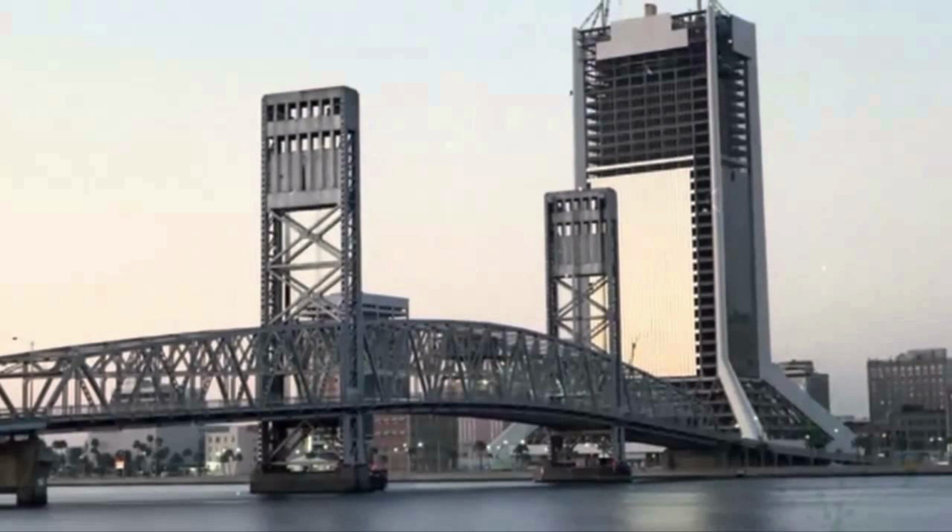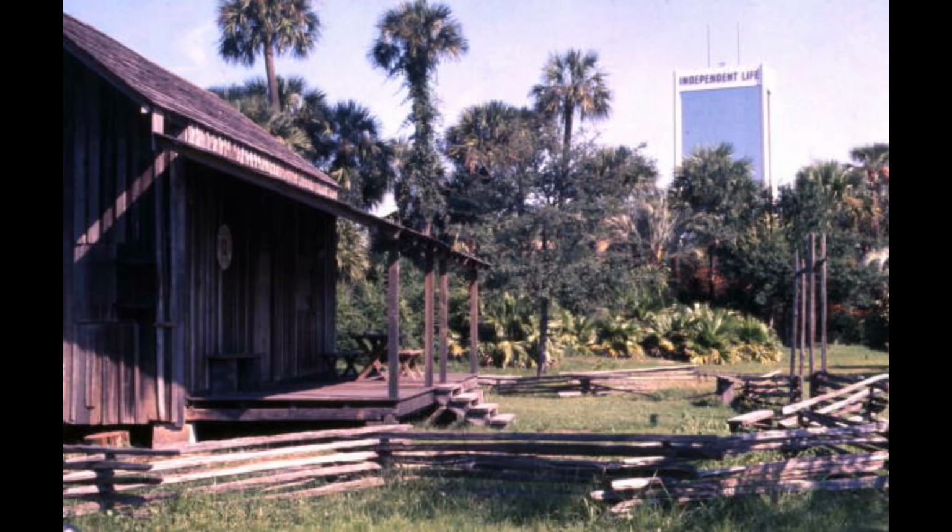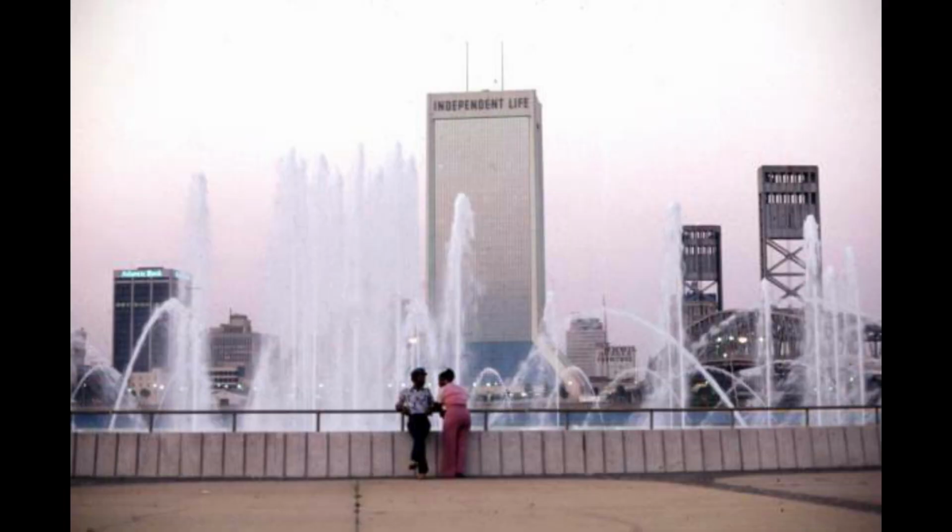In many ways, the Independent Life building for me was the symbol of Jacksonville, downtown Jacksonville, the Jacksonville that I knew growing up as a kid of the 70s, late 70s, 1980s. And here we see somewhere near what was called the Children's Museum, now we know it as MOSH, somewhere near there, a neat little place. These are some neat little places, I think.